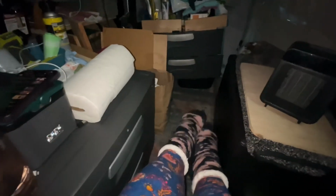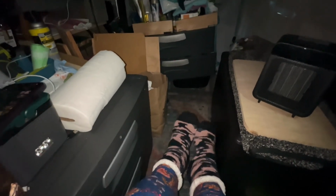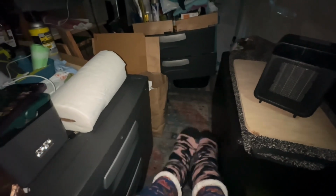I slept in my warm and comfy, I don't know what you call these things. Thick socks. But I slept with my feetsies uncovered, because I can't stand socks and being covered on my feet. So, yeah, that's what I did.